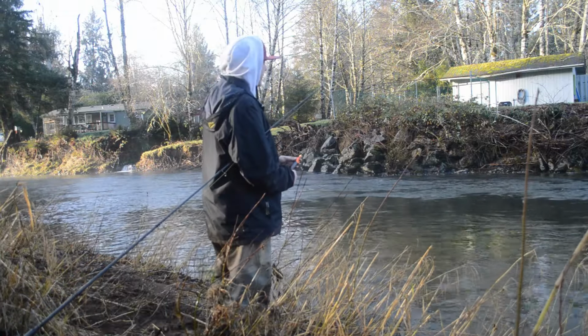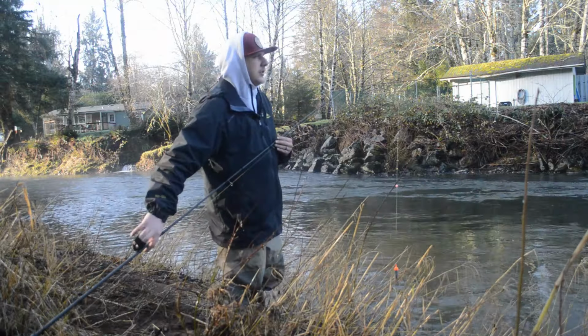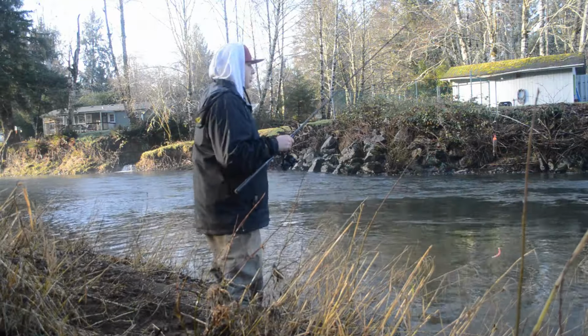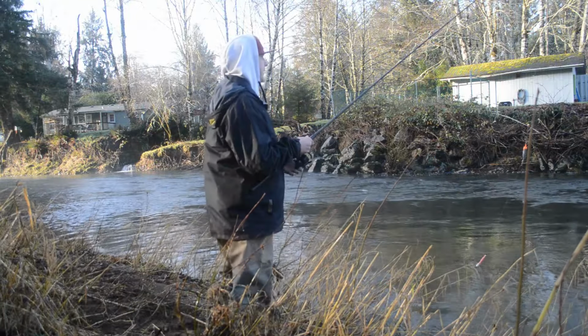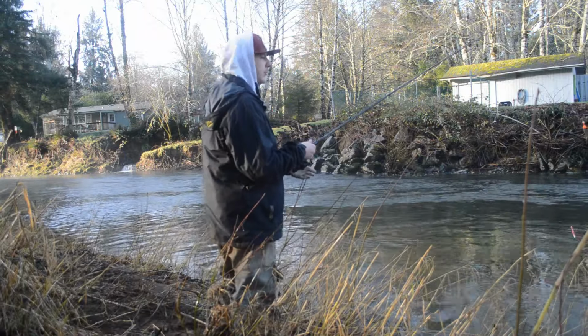Where you wanna be is roughly 6 to 12 inches from the bottom. You don't want to be dragging on the bottom with this type of setup, but you don't want to be way over the fish's head either. You want to be kind of right in their face with that presentation.